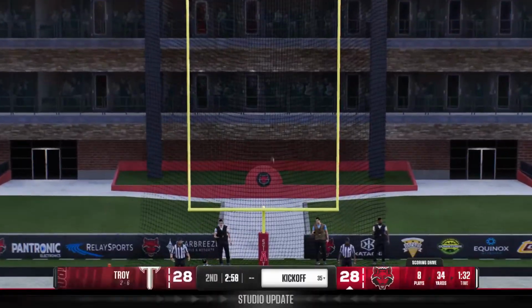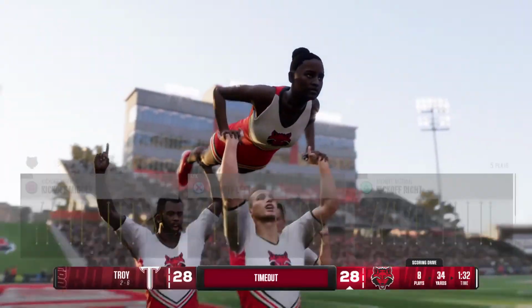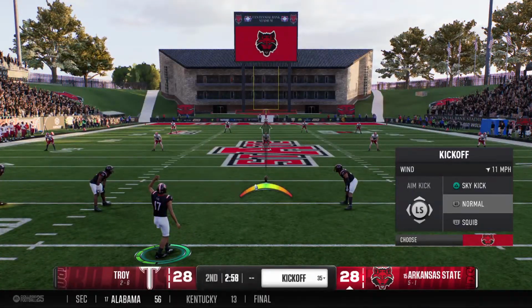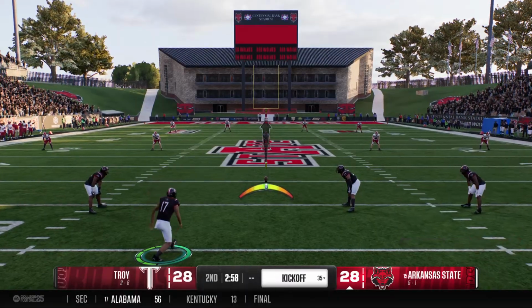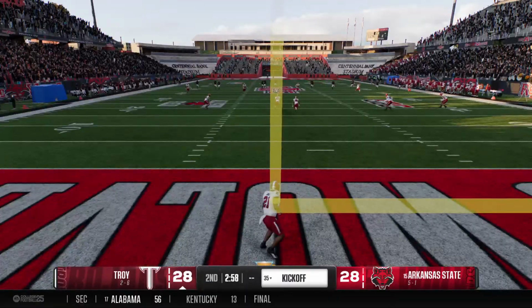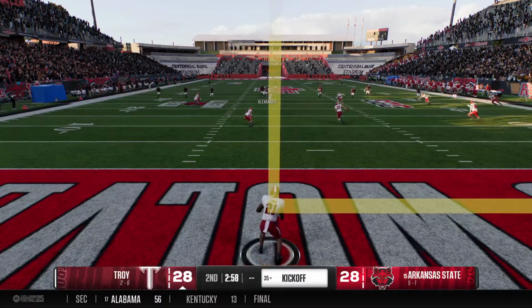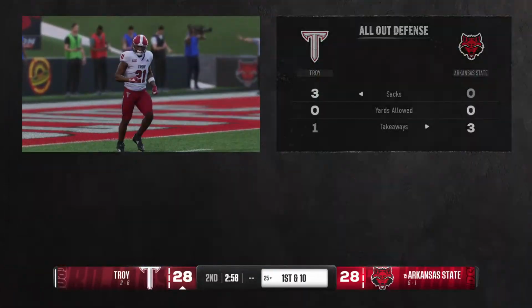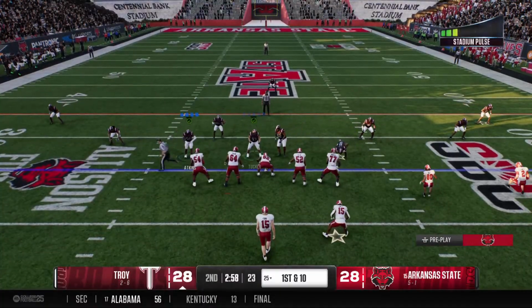And the extra point is good. Quick timeout call by the offense after the play. After that latest answer tied things up, just about set to kick it away again. Timeout, Arkansas State. And it'll come out to the 25. No attempt at a return. First down for this offense.